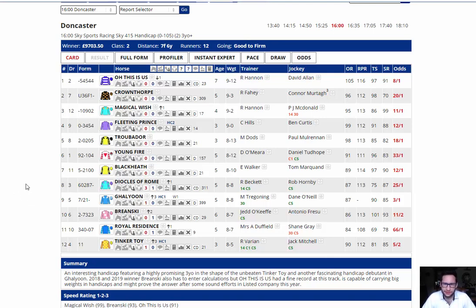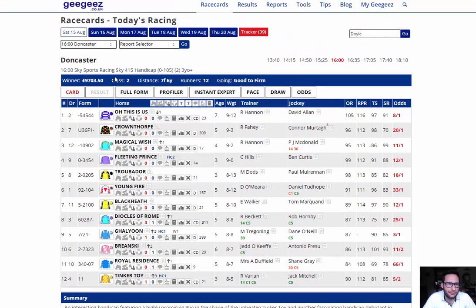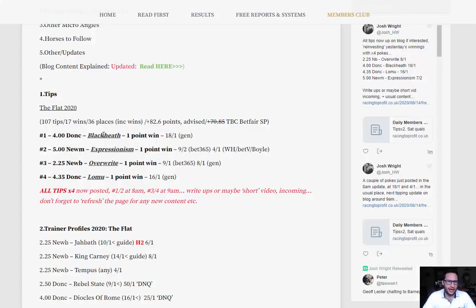The rest of them are much of a muchness from a handicapping perspective, and I'd like to think Blackheath will have them beat if running his race. But the two unexposed ones are to be feared, but I'm happy to take them on at the prices.